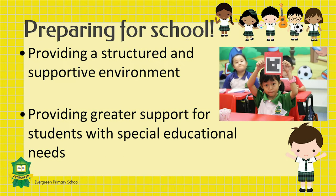So preparing for school, it is very important that both school and home provide a very structured and supportive environment. Children need structures. They need a timetable. They need a disciplined environment to grow in their formative years, because I want us to pause and think of it like a building. If you don't lay a strong foundation for the building, as you layer and layer, the building can collapse. So that's why laying a strong foundation is extremely important.